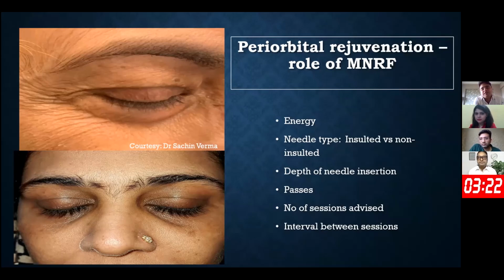The lower patient requires a filler, a tear trough filler, and that's it. One good tear trough filler is going to solve her problem, the lower patient.